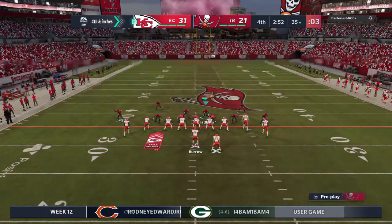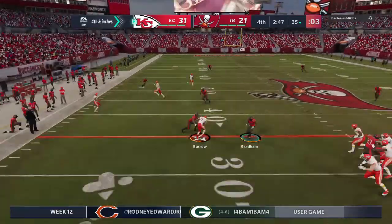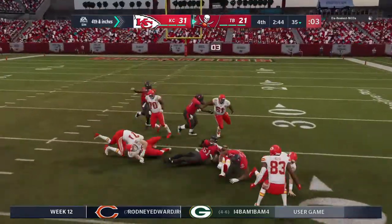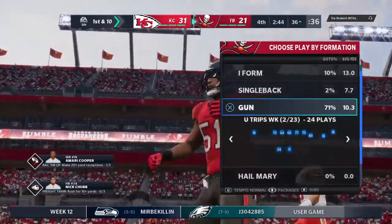Check pass. They'll try and throw forward with Burrow. Being chased out left. Now Burrow loses the football. And it's picked up by the Buccaneers. And they take possession of the football and have it at the 36-yard line.